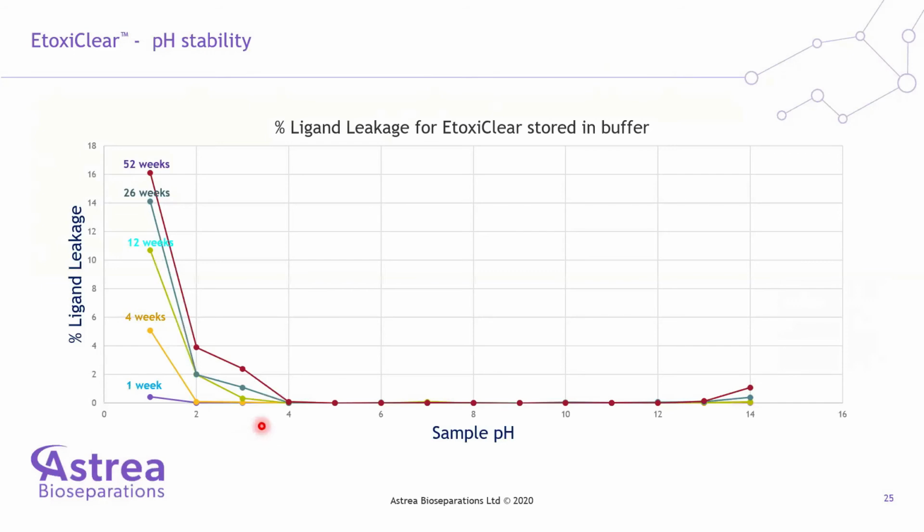The thing to bear in mind here is it's not the chemistry of the ligand that's breaking down, it's the base matrix, the agarose, that's been hydrolyzed under acidic conditions. At neutral pHs, right up from pH 4 to pH 13, it's very robust. Hardly any ligand leakage over a period of about a year.